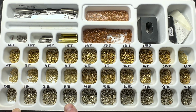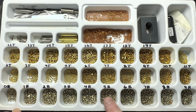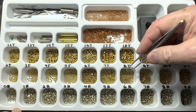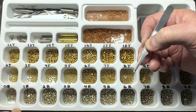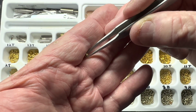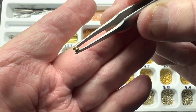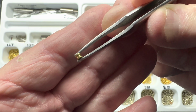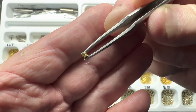And down here, let's just check. None of the other ones. But are any of the... Yes! 8T is a spool pin. Look at that beauty. When I say jewelry case, I'm not kidding. Is this beautiful or what? Look at that cute little thing.